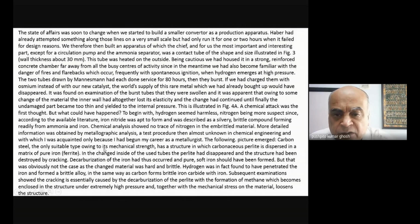This is illustrated in figure 4a. A chemical attack was the first thought. But what could have happened? To begin with, hydrogen seemed harmless, because there wasn't any work reported on hydrogen with Fe. Whereas nitrogen was more suspect because people already knew that Fe can form compounds like iron nitride with nitrogen. So that's what they were suspecting.